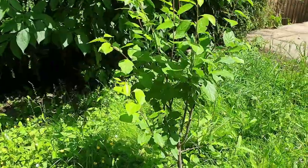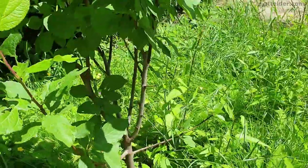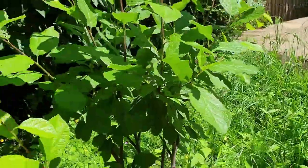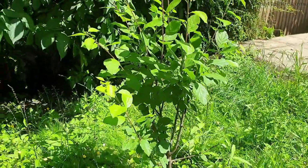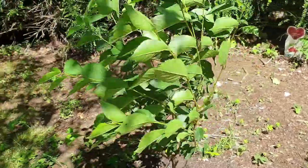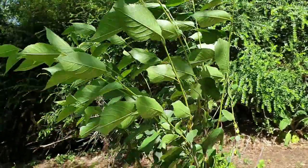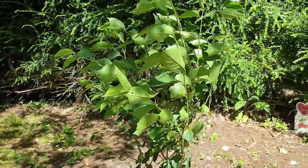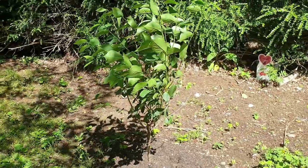Another type of little plum tree we planted at the beginning of lockdown, and pretty much all of the green from about here upwards, it's all grown in the last couple of months, 10 weeks. And a small little cherry tree we also put in at the beginning of lockdown 10-12 weeks ago. You can see from about here up, that's all shot up, that's all the new shoots in the last little bit, so hopefully also doing well too.